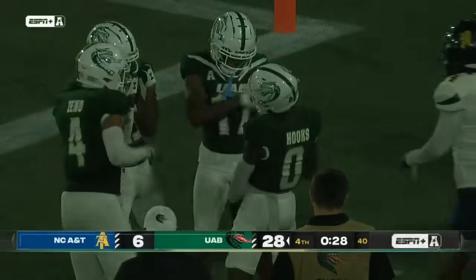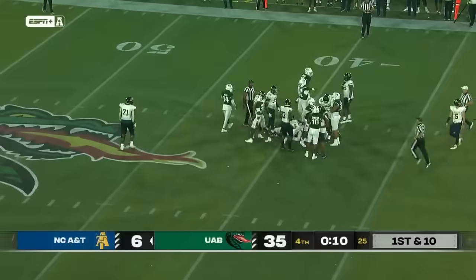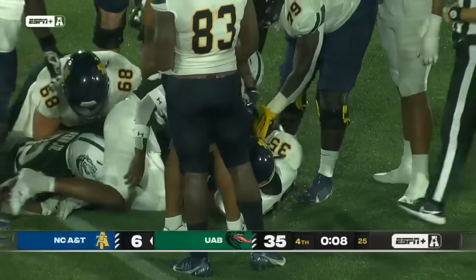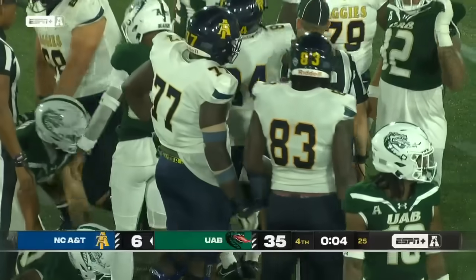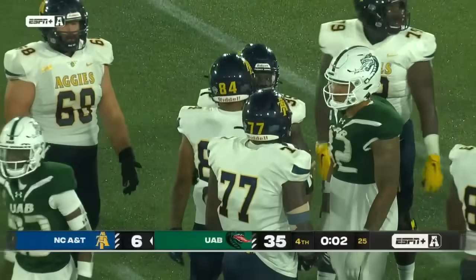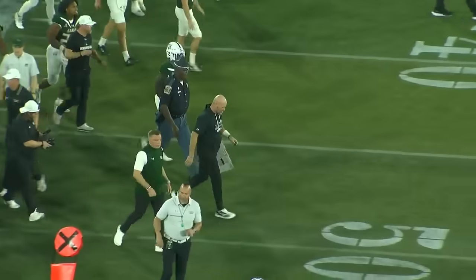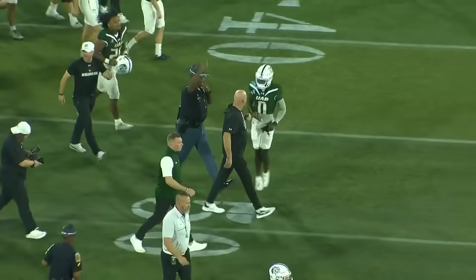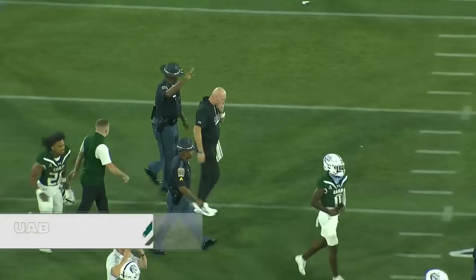And UAB adds a touchdown late on this opening Thursday night in Birmingham as Wesley Graves gets the last carry of the game for North Carolina A&T. 35-6 the final. The UAB Blazers win in Trent Dilfer's debut as a head coach, and UAB will now get ready for Georgia Southern.